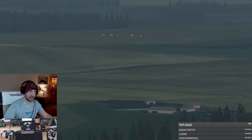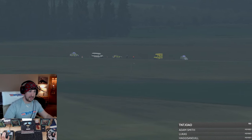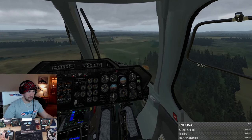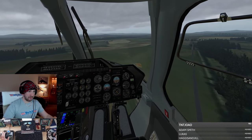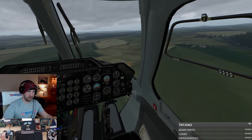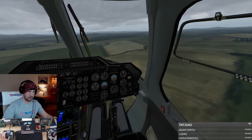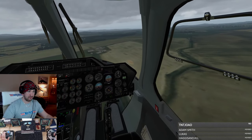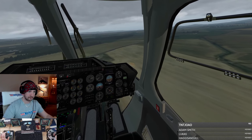I can see flashing lights on the horizon, guys. Incident spotted, ladies and gentlemen. Right, the terrain looks pretty flat around here, so we're going to have a quick orbit around, see if we can see any high tension power cables or any obstacles close to it. But it looks like a pretty straightforward landing, to be honest here, guys.